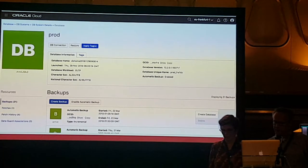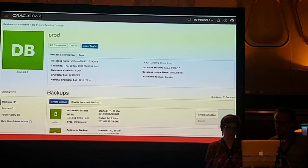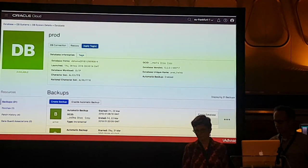Here we have the database screen itself, where you can see all the automatic backups. An option of that backup is that you can create a new database. That's the example Iloon said. Do you like to scale up in a vertical image?